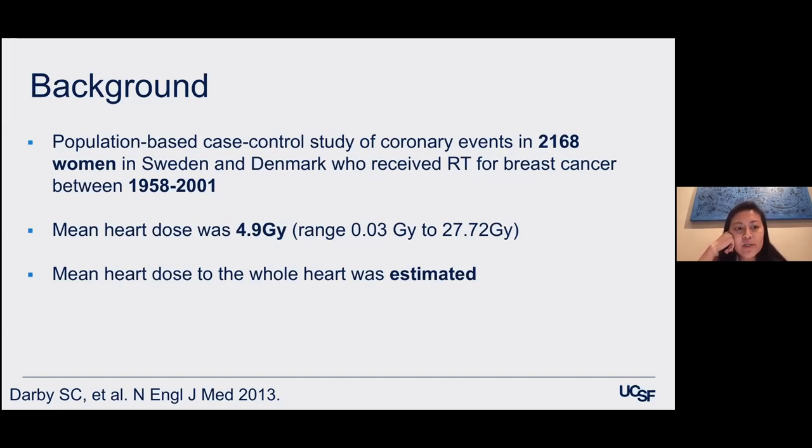The last thing I want to point out about this study is that the mean heart dose to the whole heart was estimated in some of these patients. What does that mean? Well, in the modern era, what we do is something called a CT simulation for every radiation treatment plan. That means we bring you in, we get you into the position we're going to treat you in. So in breast cancer patients, this means your arms are above your head, and you are in something called a breast board to keep you steady during your treatment.